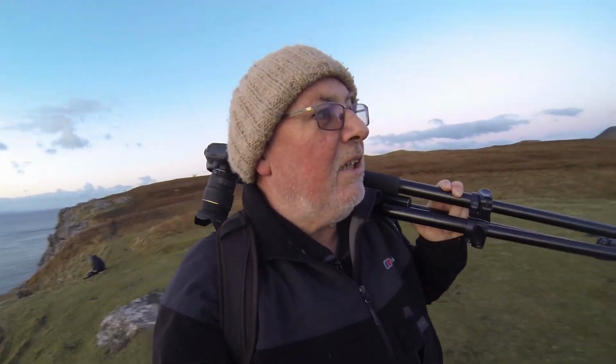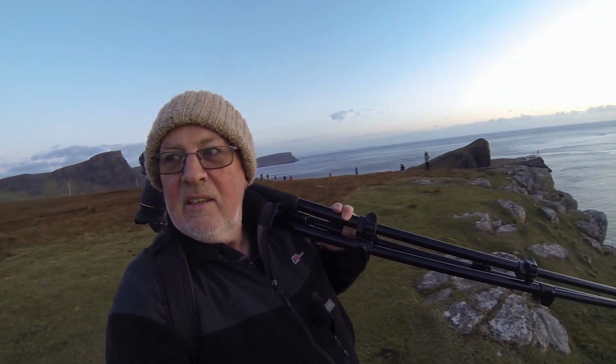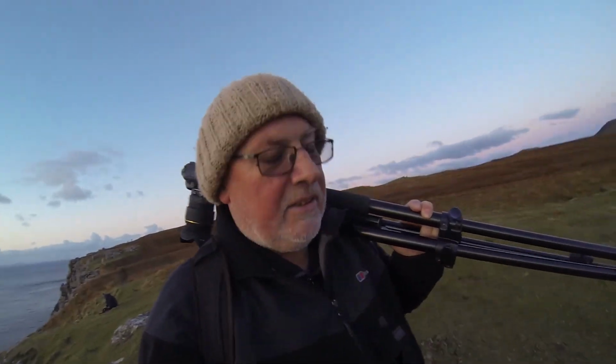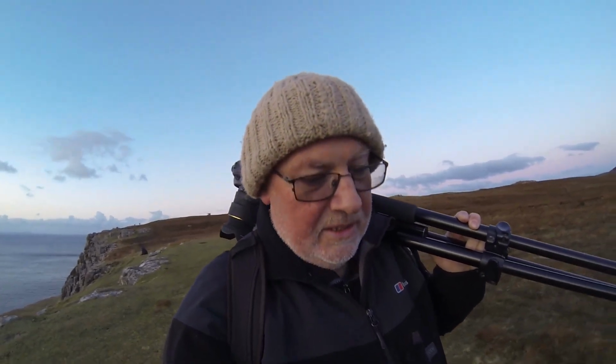So all the way along here, I'll just turn you around now. There's all the photographers. They do tend to, as soon as they see the cliffs, stop and try and get the tripods out and stuff. I tend to walk on that little bit farther because you do get more of the cliffs in. Even though you are a bit closer down here, it still looks beautiful regardless of where you are.